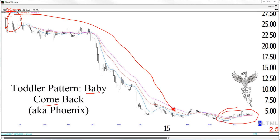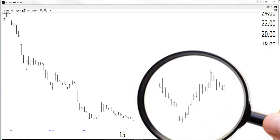And this is what I call baby come back. And those who are familiar with the core methodology, I'll talk about the Phoenix stocks. These are stocks that go down to low levels, bottom out, and then set up as something like a bow tie, a first thrust. And you'll also get a cup and handle happen there.